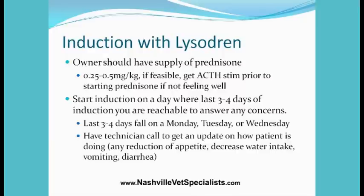So I always give a supply of prednisone, about 0.25 to 0.5 mg per kg, okay. And I always tell them that's the antidote. If you start to see signs, go ahead and give a dose. And usually if it's really due to the Lysodren overdosing, you are going to see resolution of signs probably in about 4 hours easily, okay? And I always try to tell owners not to give it if you can hold off and get to an emergency clinic if possible.